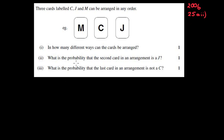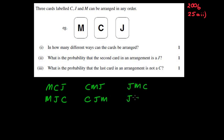Well, from the first question, it asks us how many ways can be arranged, which in this case will be 3P3, which would give you 3 times 2 times 1, which is 6 combinations. But if I actually draw them out, we get MCJ, MJC, CMJ, CJM, and then we get JMC and JCM.